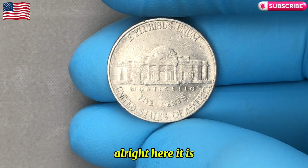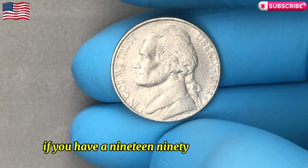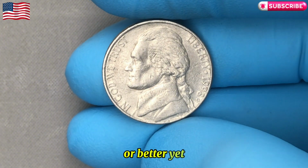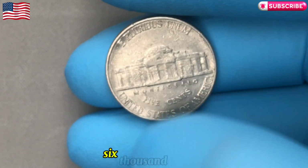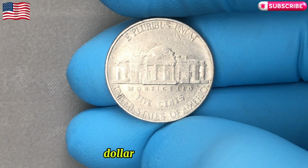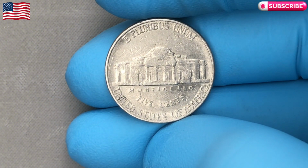Alright, here it is, the moment you've been waiting for. If you have a 1998 nickel in pristine, uncirculated condition, or better yet, one with a rare minting error, it could be worth as much as $36,000. Yes, you heard that right, $36,000 for a single 5-cent coin.